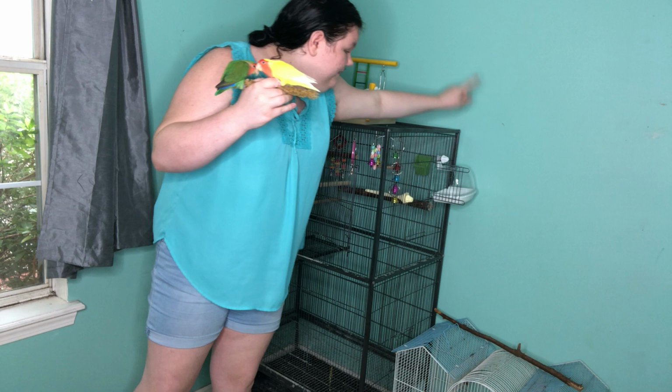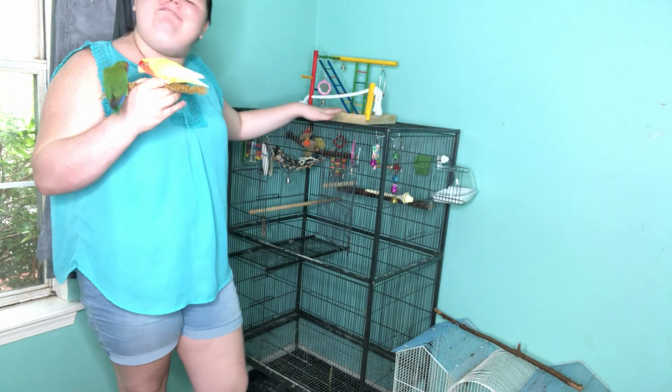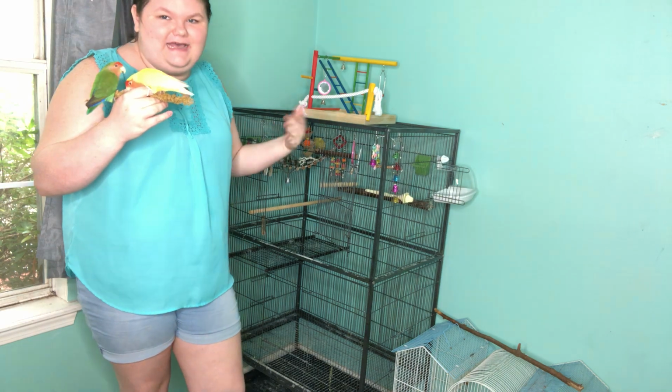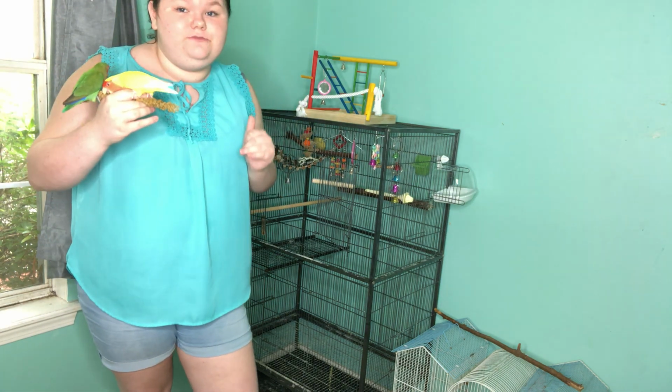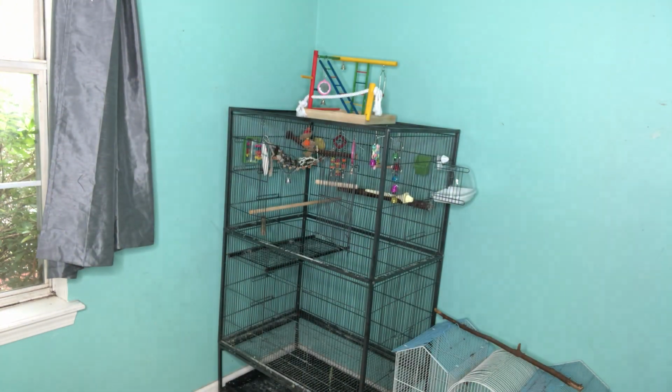And then I got them this. This is a bird bath, and they haven't really been taking baths in it, but lovebirds do like water. So I do mist them. Let me get my mister.